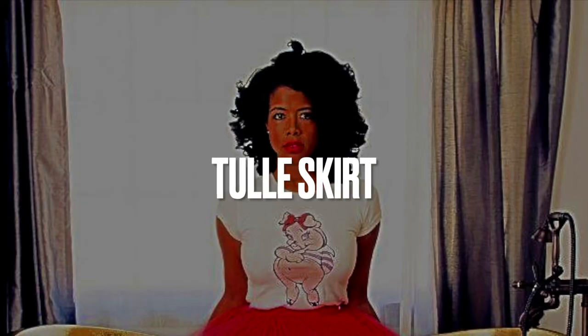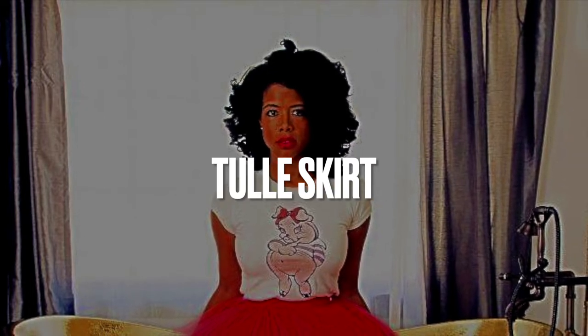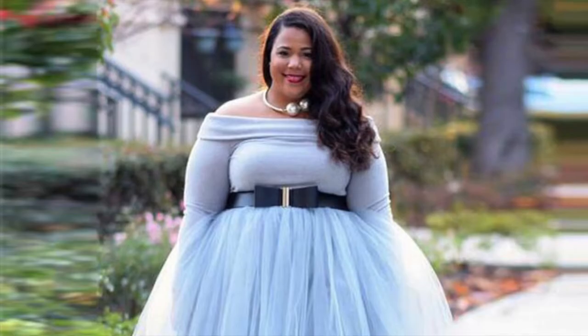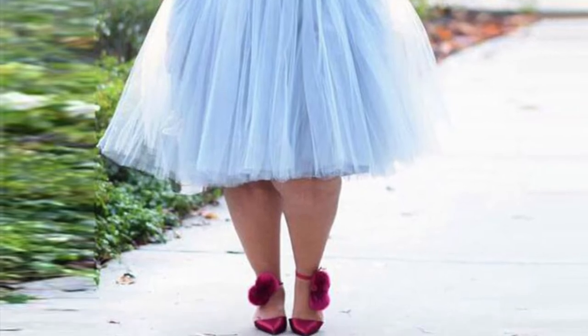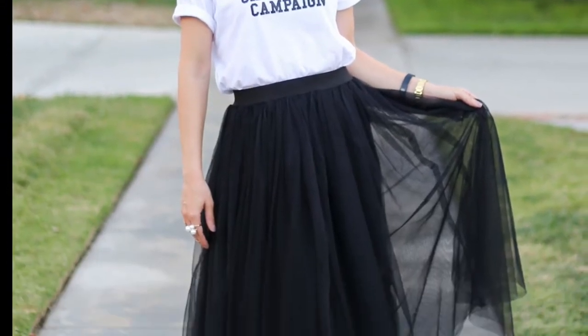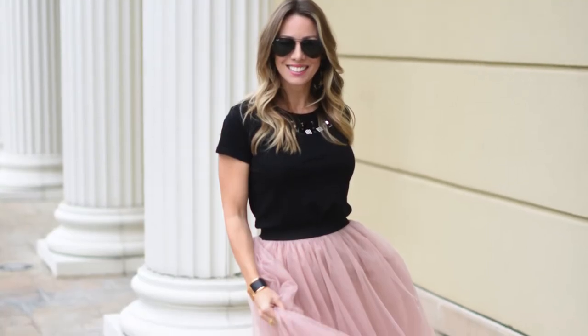In today's video, how to rock a tulle skirt. With the rise of ballet core this year, tulle skirts are set to be one of the major trend pieces for 2022.